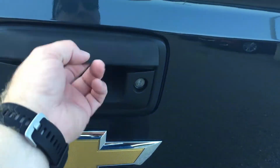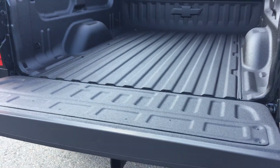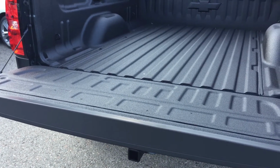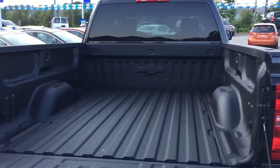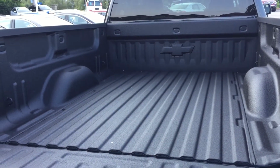You have your remote locking tailgate, easy lift and lower tailgate as well. Descends nice and softly. See how it doesn't drop with a thud? You're going to save some injury there on your arm. You're going to save the life of your tailgate. And why not? This beautiful truck comes with a spray-on box liner.